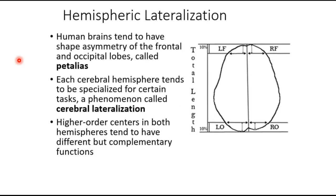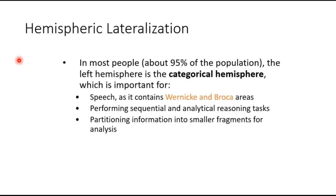So again, both hemispheres have those higher order centers, but we do have lateralization. We do have some unique things. So Wernicke's and Broca's are unique to the left hemisphere. Obviously, there are some disorders that would reverse this or change this, but for most people, Wernicke's and Broca's are going to be on the left. So we do call it the categorical hemisphere, and it's just an easy way to narrow things down and simplify it a little bit. So the left hemisphere is categorical. It does tend to be a little bit more analytical in reasoning tasks, but I do consider this a little bit exaggerated for what the brain's actually doing.